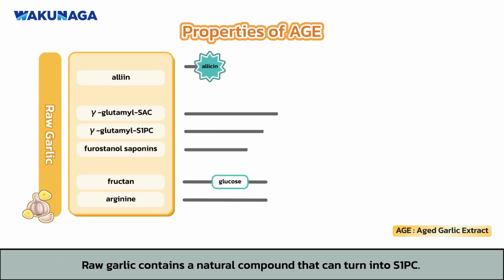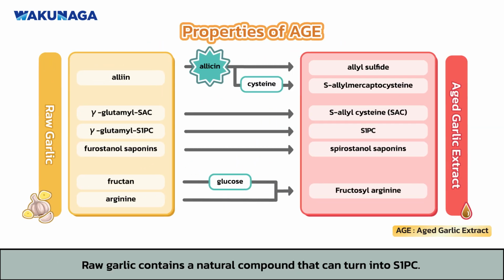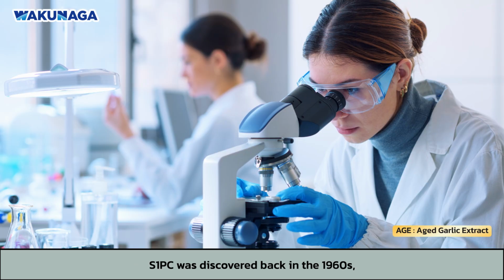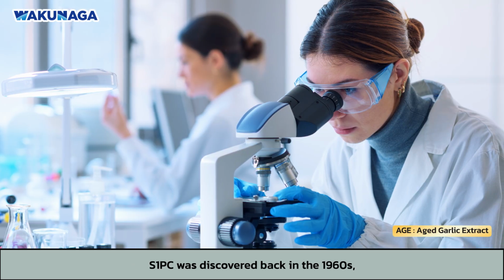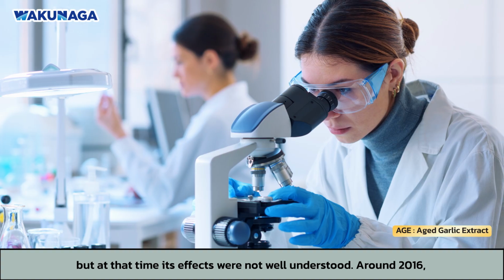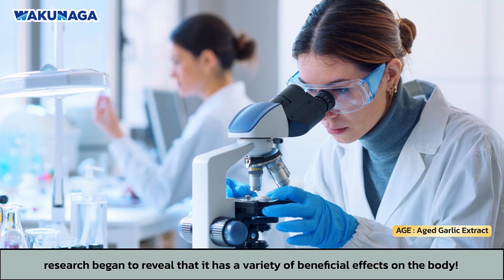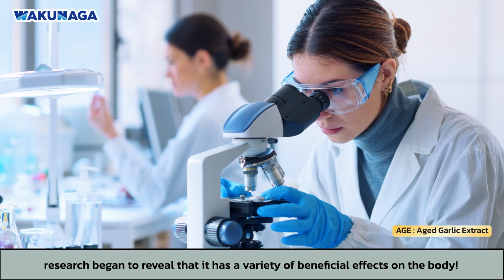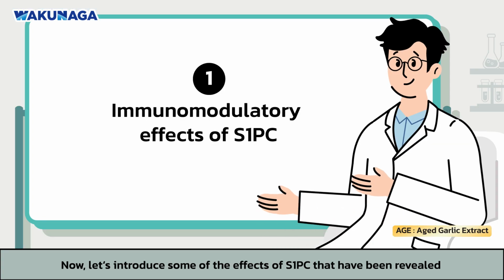Raw garlic contains a natural compound that can turn into S1PC. When the garlic is aged for a long time, this compound gradually changes into S1PC. S1PC was discovered back in the 1960s, but at that time its effects were not well understood. Around 2016, research began to reveal that it has a variety of beneficial effects on the body. Now, let's introduce some of the effects of S1PC that have been revealed in preclinical research to date.